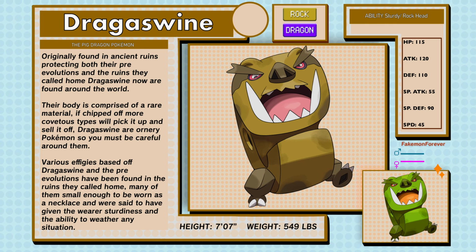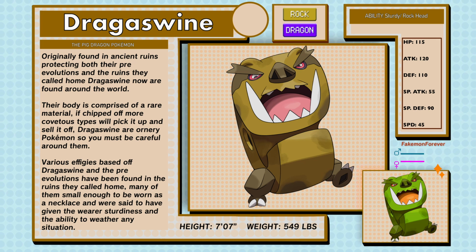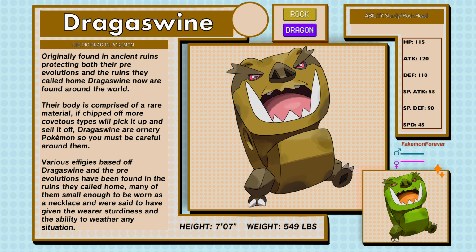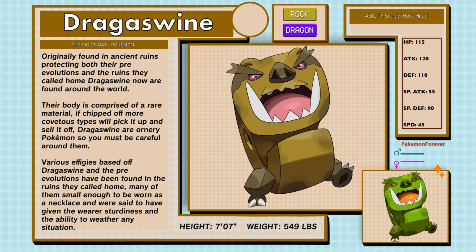Dragaswine, the pig dragon Pokemon, a rock and dragon type. Originally found in ancient ruins, protecting both their pre-evolutions and the ruins they called home, Dragaswine now are found around the world. Their body is comprised of a rare material. If chipped off, more covetous types will pick it up and sell it off.